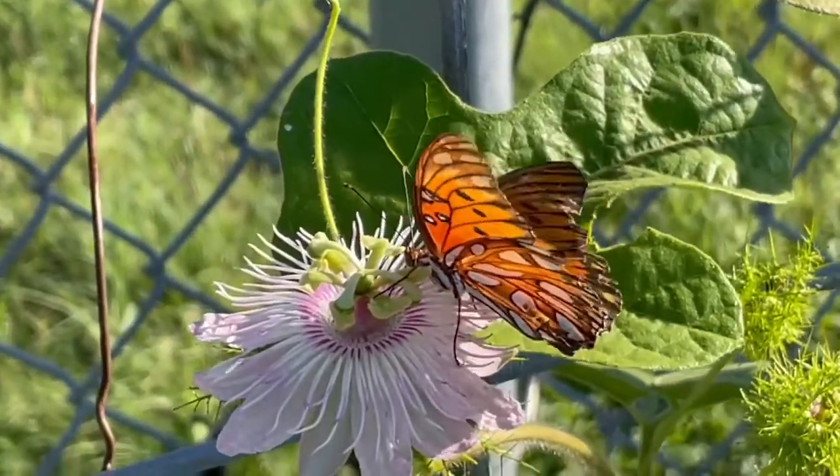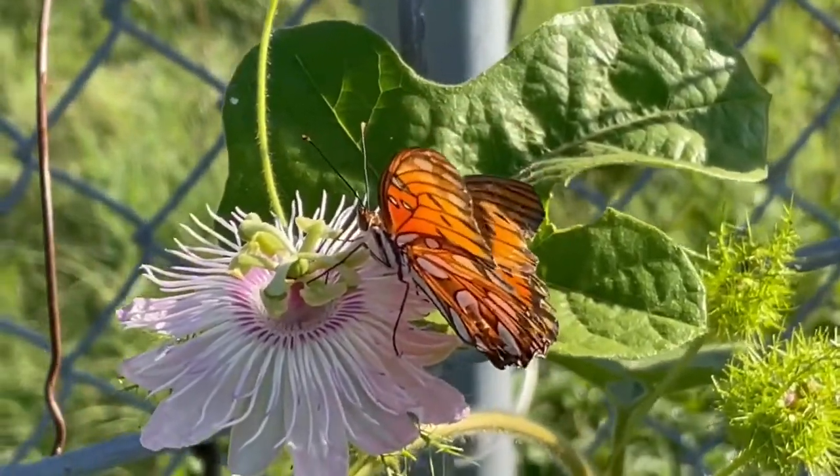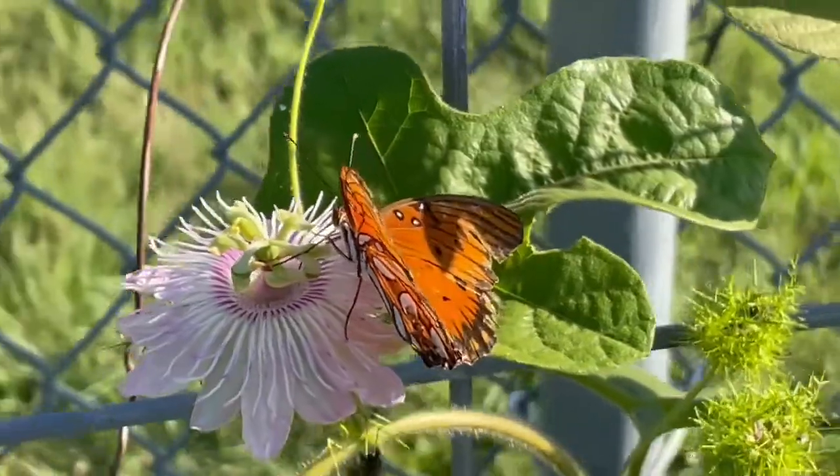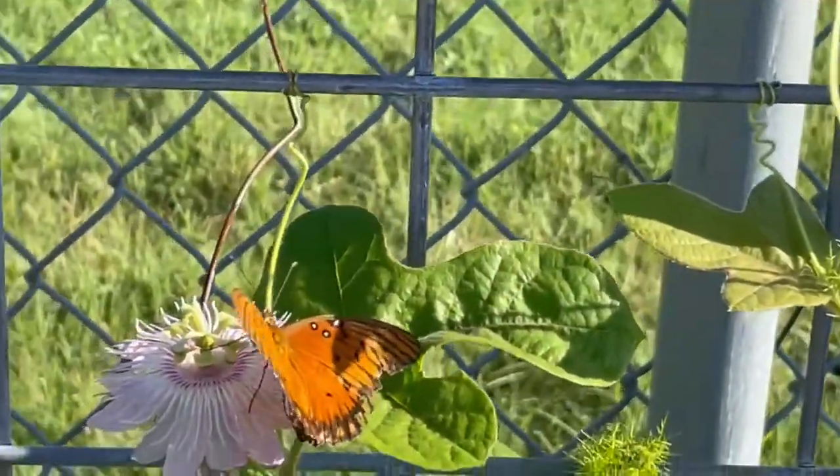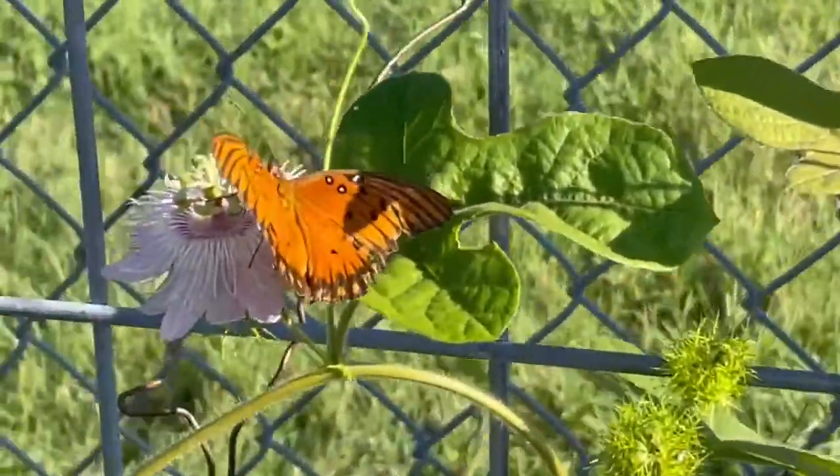The passion vine, shown here, is the host plant for the Gulf Fritillary. Here we see a Gulf Fritillary feeding on the nectar of the passion flower at the Lemoyne Living Laboratory.